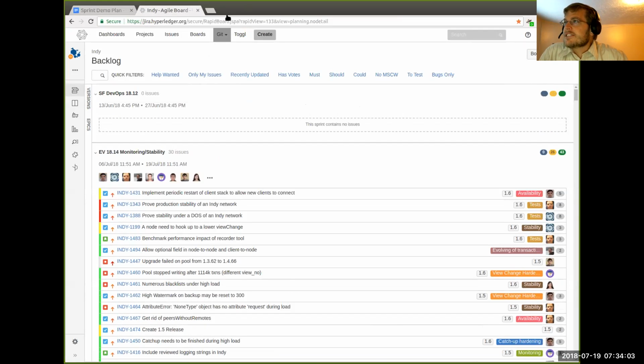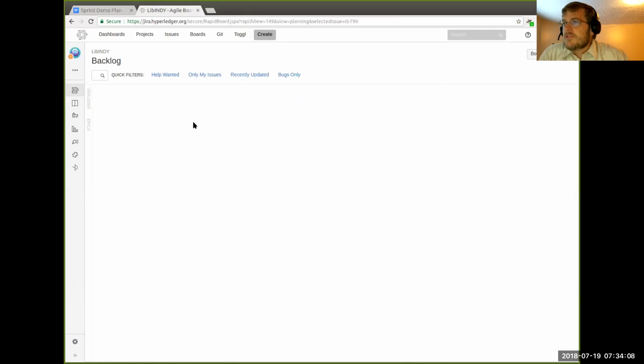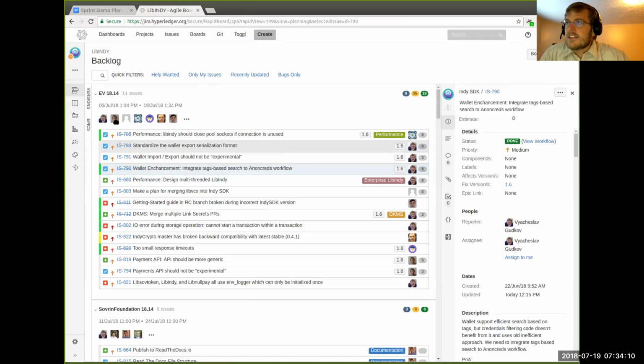On the SDK side, we have been focused on the payments API. We got some feedback that the payments API was not generic enough. We want to make sure that the API is useful for a variety of payment processes, so that anybody who uses Indy can write their own plugin. And so we've been making that more generic.